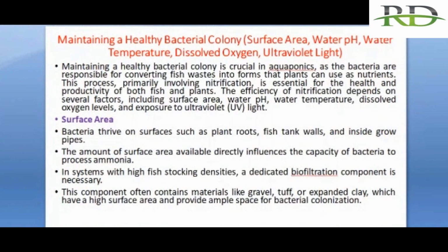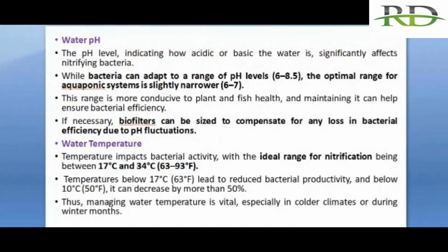Next, the main purpose is bacterial growth. So more surface area means more bacteria will be attached on the biofilter. Next is the water pH. If the water pH in the aquaponics is between 6 to 7, it is very optimal and bacteria will grow in a very high and efficient manner. Next one is the temperature. If the temperature of the water is between 17 and 34 degrees Celsius, the bacteria can proliferate or divide in a very efficient and quick manner.